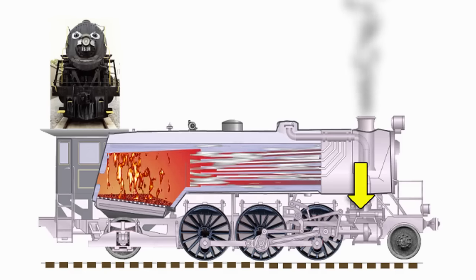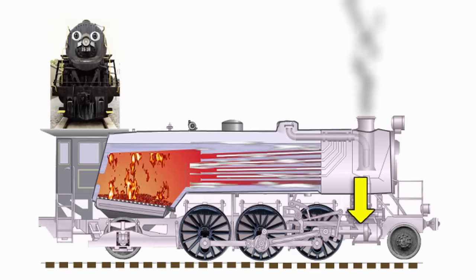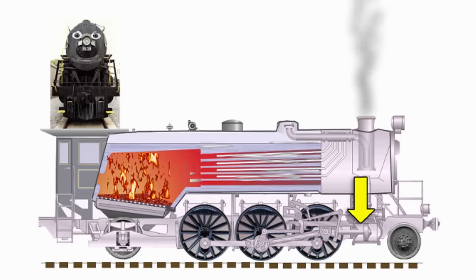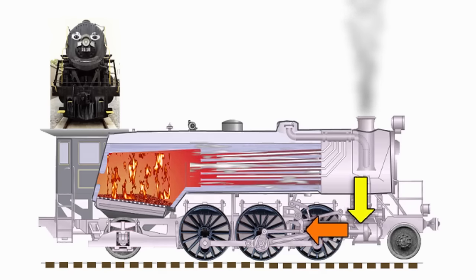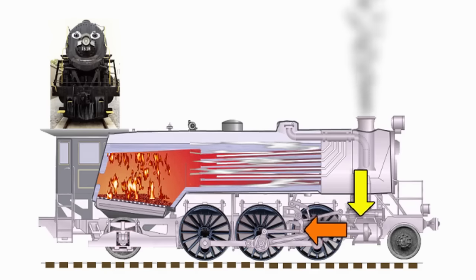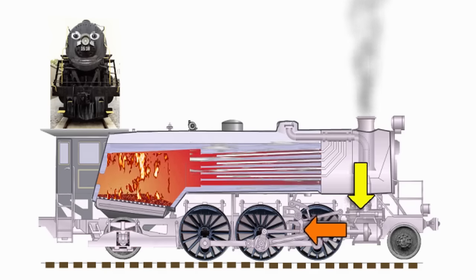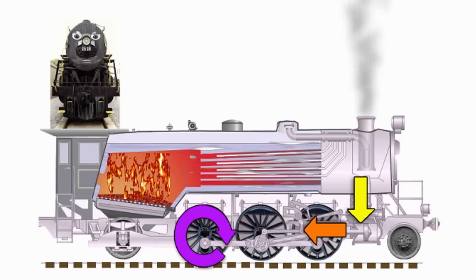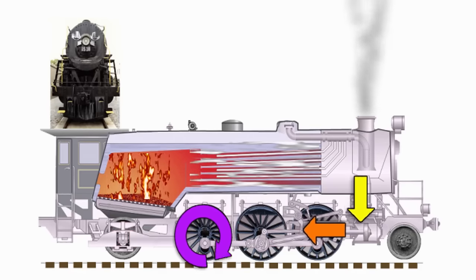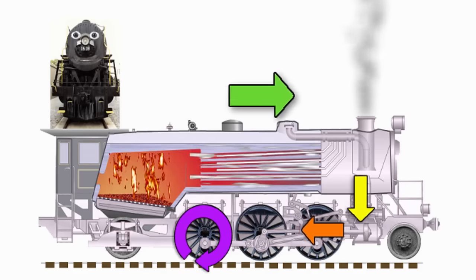And what comes out of a tea kettle when it gets hot? Steam, that's right. The steam builds up pressure just like air in a balloon. That pressure pushes a piston at the front of the engine, and that piston is connected to a number of rods. These rods are connected to the driving wheels. The steam pushes the piston, pushes the rods, pushes the driving wheels, and what do you know? The engine moves forward.